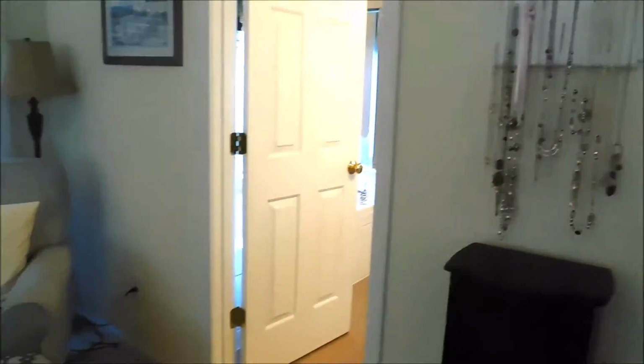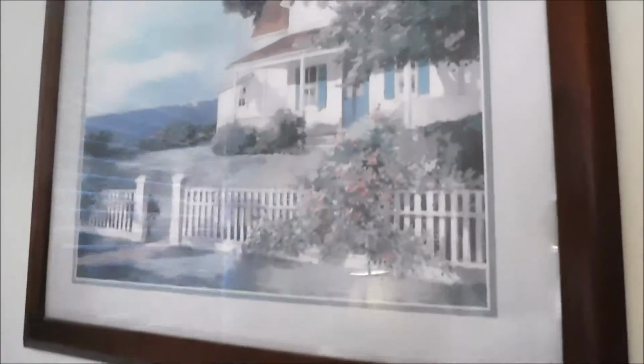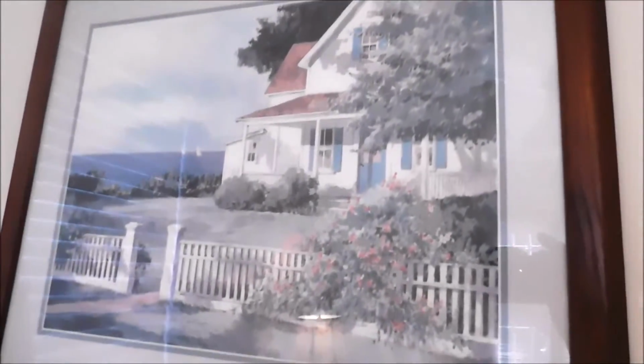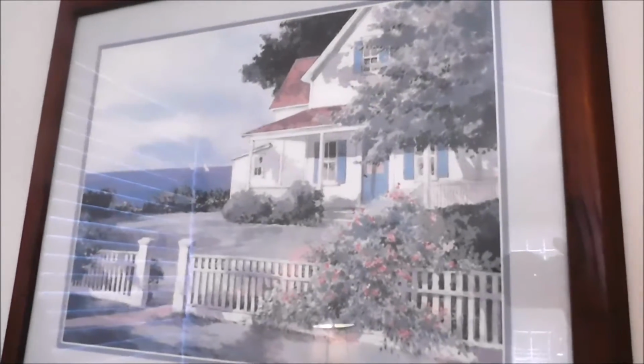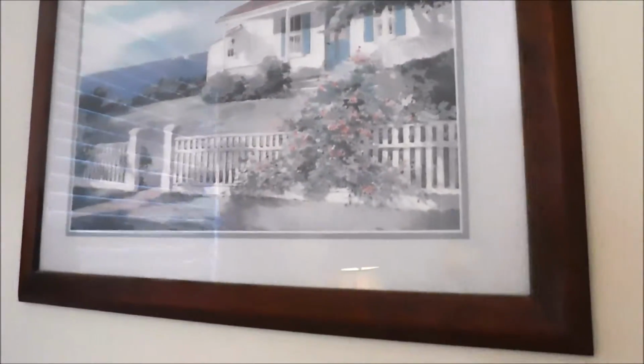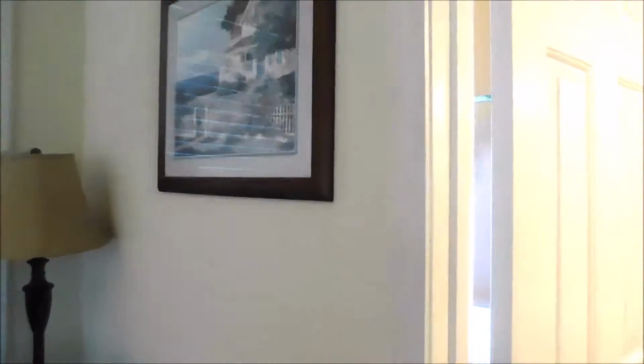So that is the room. This is probably my favorite picture of all my pictures. A house by a lake. That's kind of my dream, to live in a house on a lake. So I just love this picture. And so I put that there. That's really the only decor I have up.